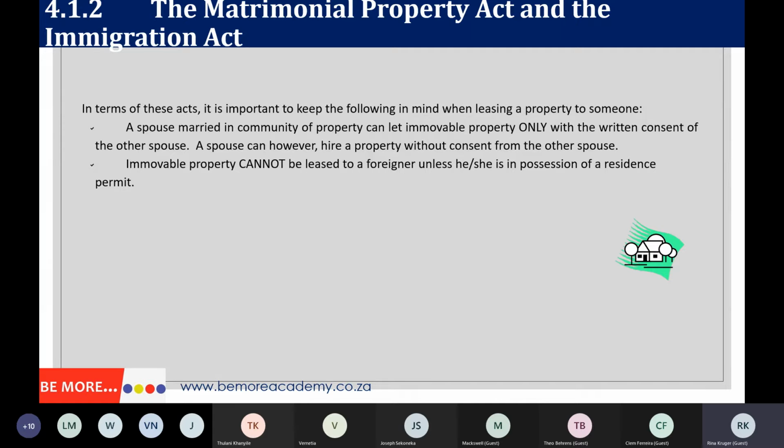And also another thing is that, say for instance, the husband and wife are busy with a divorce, and the husband decides now he's going to buy a property, and then the wife says, oh no, it's fine, I will sign with you, it's not a problem. Remember, it is a problem, because the moment she signs that document, half of that property is hers. It will be registered on both parties, and only after the divorce he will find out that he has to share the flat or the house with her. So if they're busy with the divorce, just let them divorce and then let them move on and buy what they want to buy.